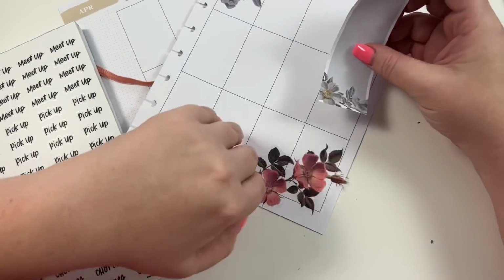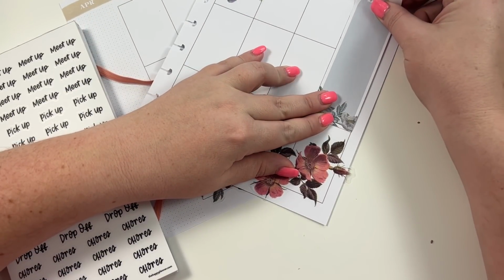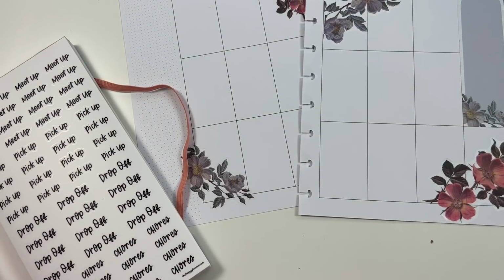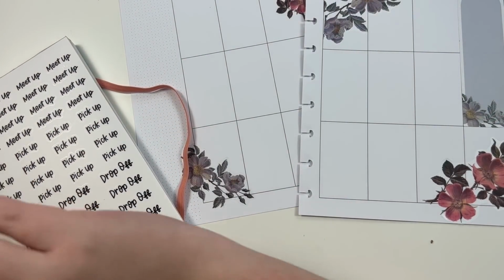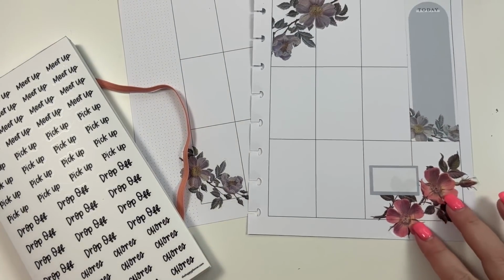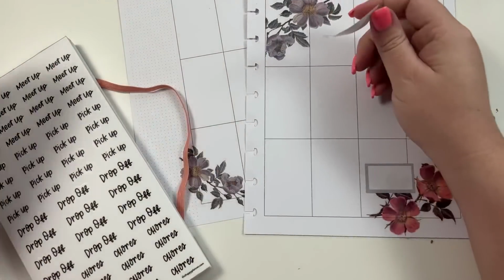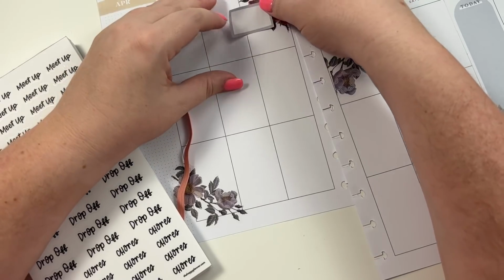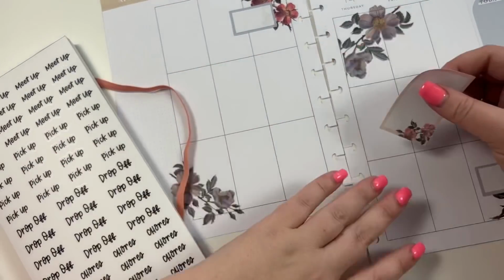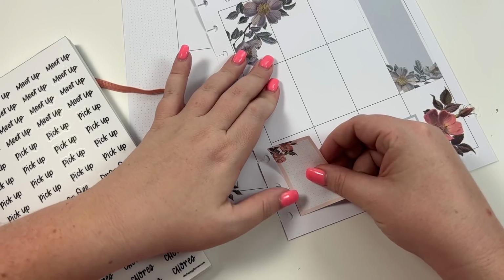This is a long today sticker that has those same florals. So I'm going to put it over here. And then we're going to put the blue box over here to help tie in the blue next to the pink. And then we're going to do the same thing over here. And then we've got this pink box that ties in with the pink florals.